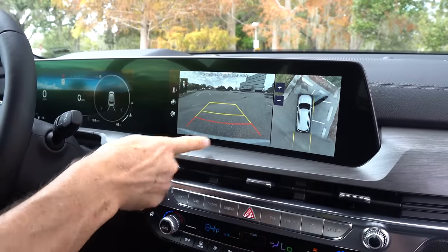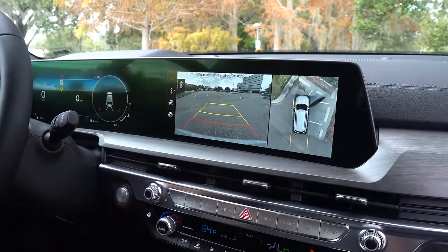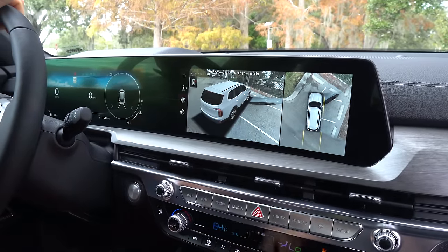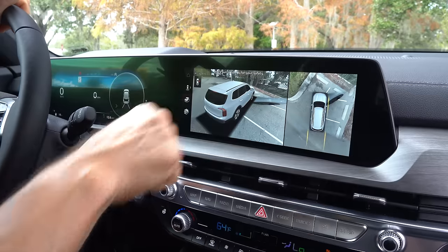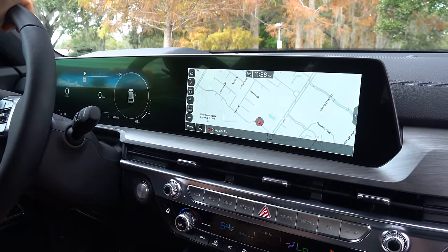I like the resolution of the cameras. 360 trajectory lines. You could do one of those 360 spins. There we are. Steven's right there. You can't see him, but I promise you he's there. And that door should be open because the door is open. Put it back in park, right back where we started.